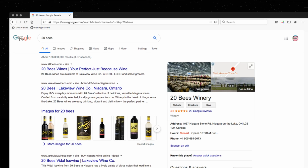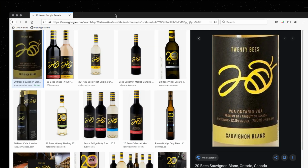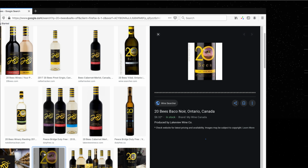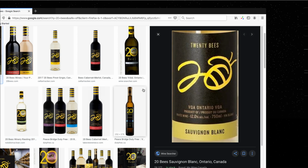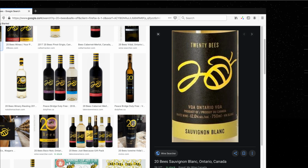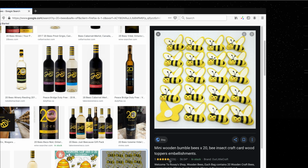Oh, that's actually a cute label. That's actually pretty cute. I like that. Because it's like the 20, but it's also a bee. That's well designed. Looks like they also have one that's much more on the nose. 20 Bees. But I quite prefer this design. Much more clever. Sauvignon Blanc. I like how there's also just some bees. 20 bees. 1, 2, 3, 4, 5, 6, 7, 8, 9, 10, 11, 12, 13, 14, 15, 16, 17, 18, 19, 20. Sure enough, 20 bees.